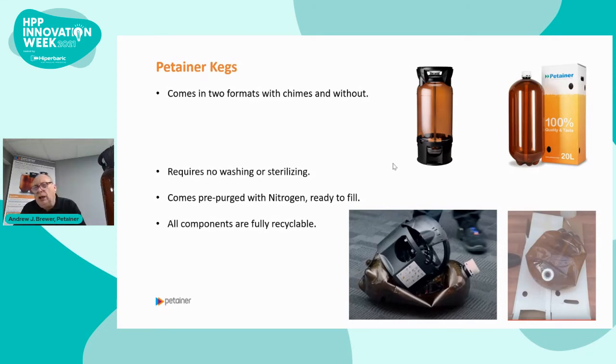And also, we provide it as what we call a naked or classic keg that can be put into a box. You'll notice that both kegs are brown. This is to stop UV getting into the keg as well. So you've got good barriers and good UV protection with both of them. The beauty of the keg, of course, is that it requires no washing or sterilization. It comes to you sterile.